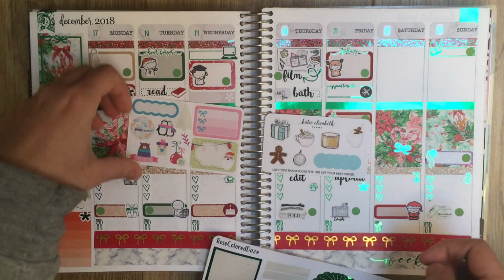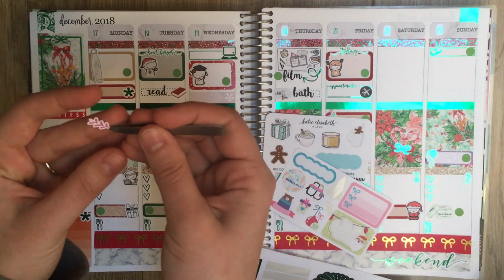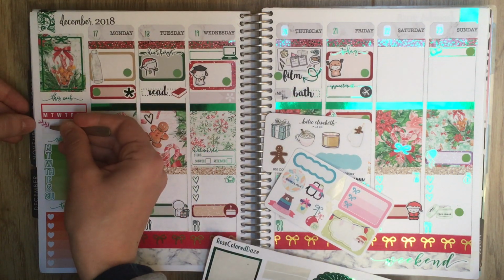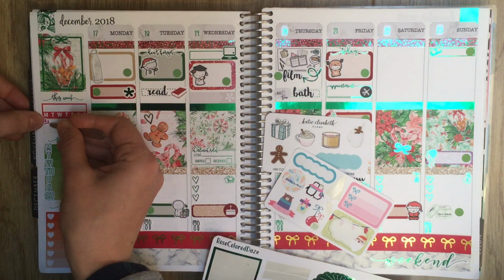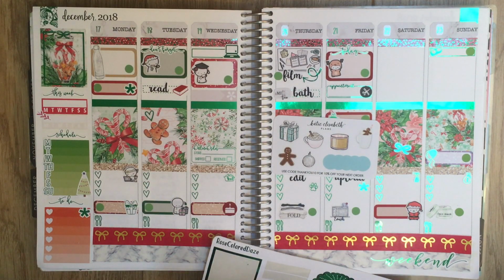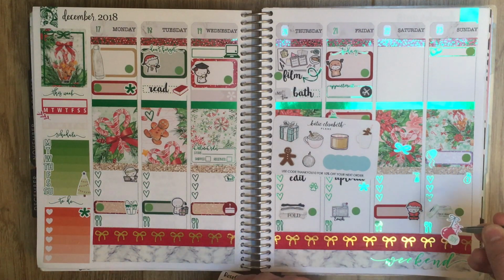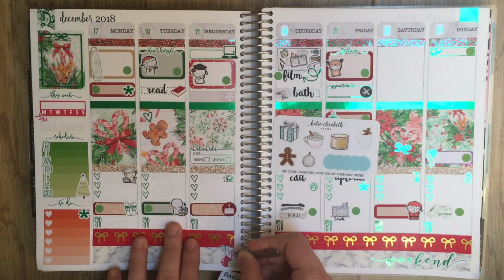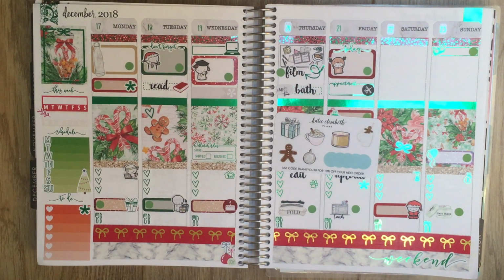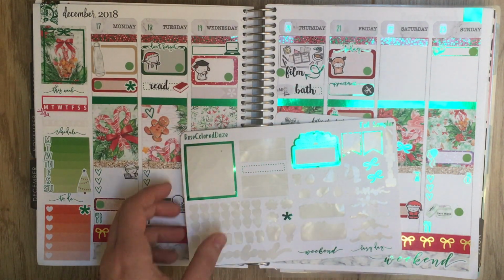Ah, yes, I like that. And then there's a little branch, which could go here. It's kind of pink, but whatever. I mean, it literally is pink, but I don't really care. Little branch. There's these ornaments that are very cute and totally match. I could put them down here in the washi. Yeah, just a little bit of festive deco. Also, I have these festive stickers, so I might as well try and use them.